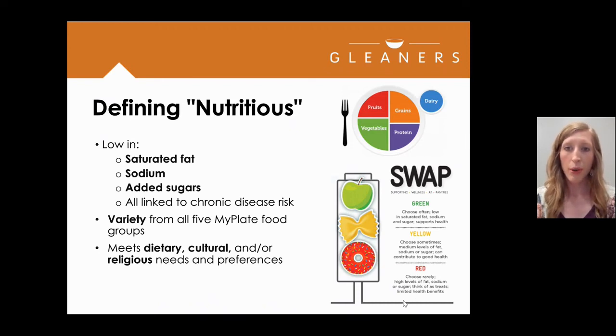We also want to think about variety when it comes to nutrition. So we use the My Plate Guide to make sure that we're providing foods from all 5 key food groups, including fruits, vegetables, grains, protein, and dairy. And then we also want to make sure, as I've mentioned, that we're meeting a variety of dietary, cultural, and/or religious needs and preferences so that we can meet the nutritional needs of our entire community.